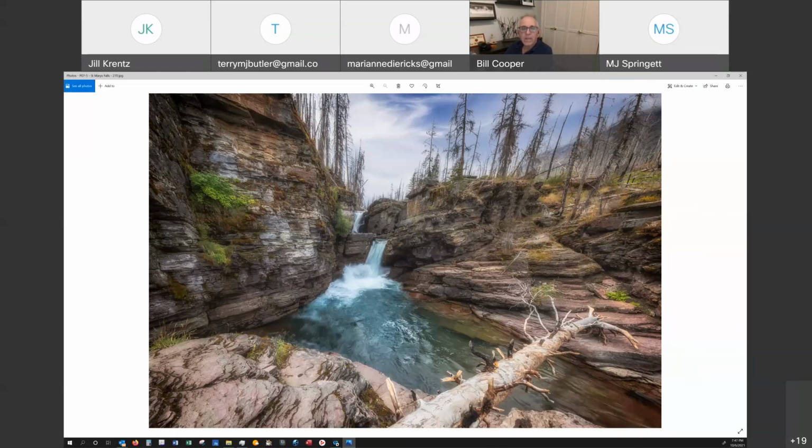And I would also suggest that the person who shot the other falls shot, you two get together and go out and shoot falls together. Is the plural falls?